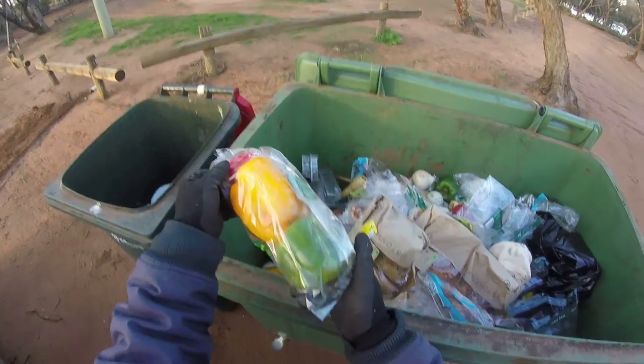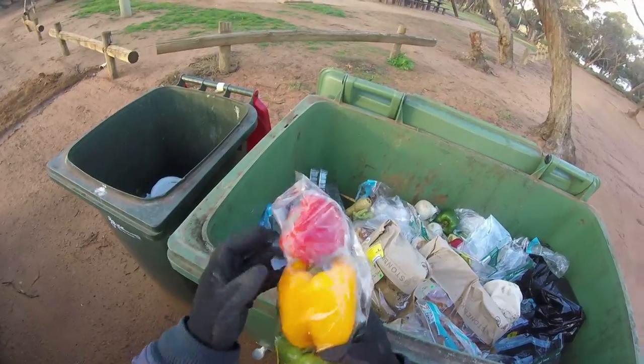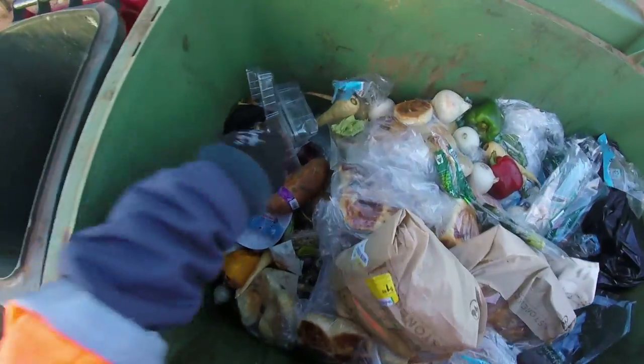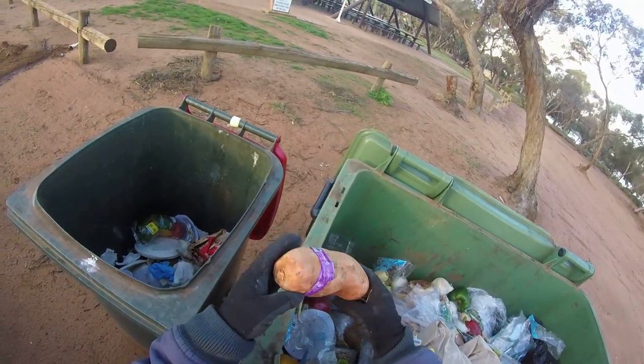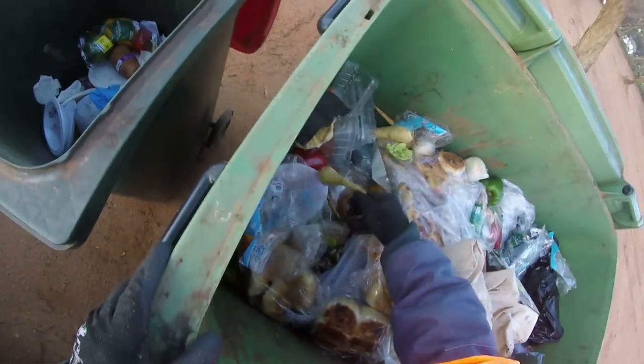Oh, he's got growth. Yeah, that one's got growth. Big growth. We'll go that way. That's a bit of sweet potato gone growthy. Moldy oldy. No.